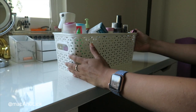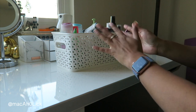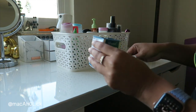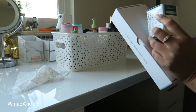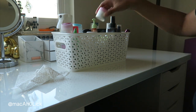This is a basket that I got at Target. It came with like 2 other smaller things, or little baskets, I'm sorry. Anyway, so this I have to keep. This is lidocaine cream. It's to numb, and I use it with this pen. I'm not really going to go into detail about that because that could be a whole different video. But anyways, got that. I have to keep that.